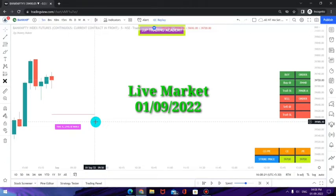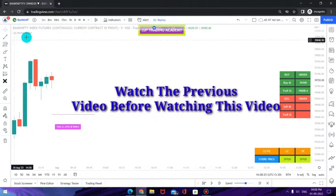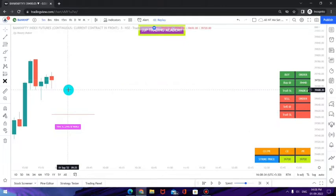In the previous videos, we have seen a new updated version of our JJP powerful indicator, that is the JJP Moneymaker indicator. In the previous video, I explained the detailed information and all the entries, exits, as well as the trailing stop loss for this JJP Moneymaker indicator. So today, in the live market of September 2022, we can see the performance of our indicator with Bank Nifty futures first of all.